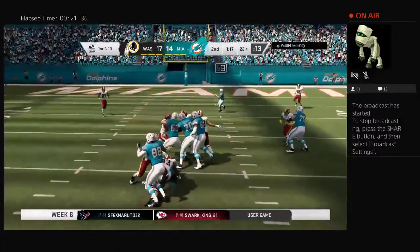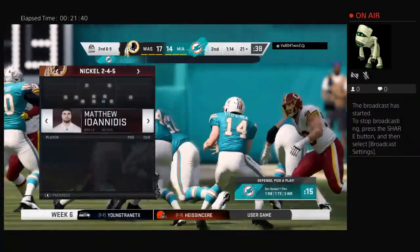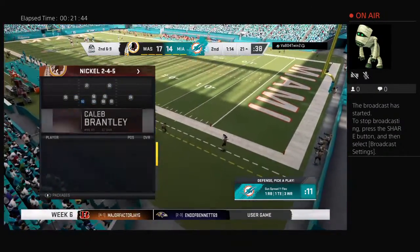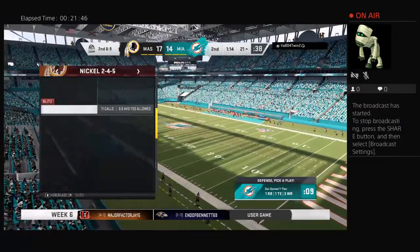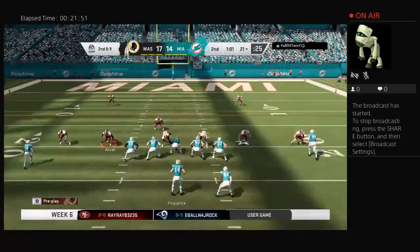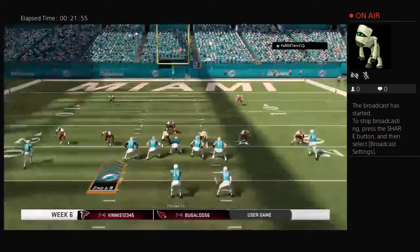Running from the gun with Howard, and he'll be taken down near the 20 at the 21. Bringing him down there, Jonathan Allen. They tried a quick hitter inside, but that one was swallowed up, because what they're hoping is those big defensive linemen will take the bait and move laterally and open up a crease that they can run through. Didn't happen on that play.